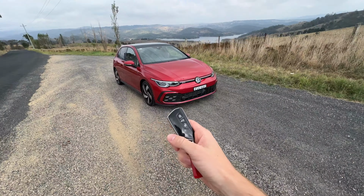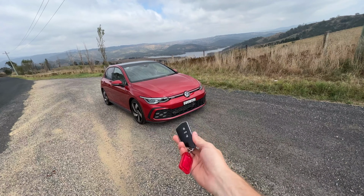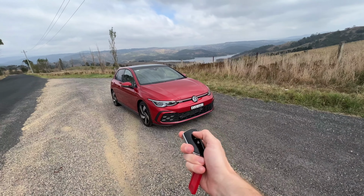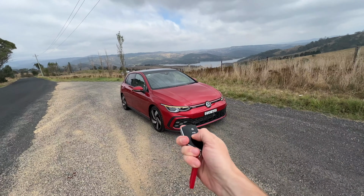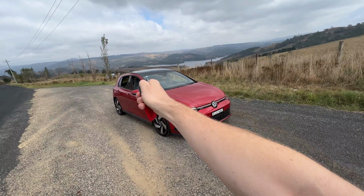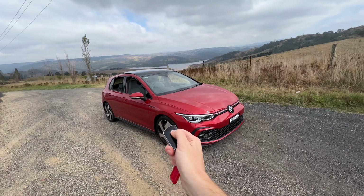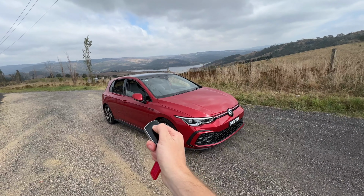And yes, I do think it's worth talking about the key. I really like the Mark 8 generation key. It's really quite heavy, looks quite good, and it feels quite quality. And still, you can do the remote universal unlock, which allows you to pop the sunroof and actually lower the windows just using the key. And then you can lock it all up just by pressing and holding the lock button, which is very useful.